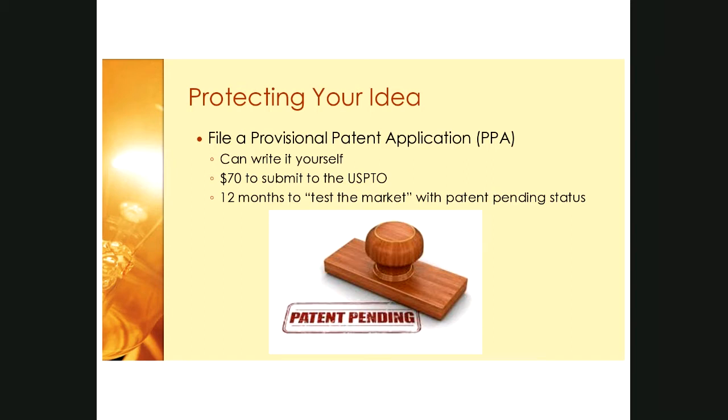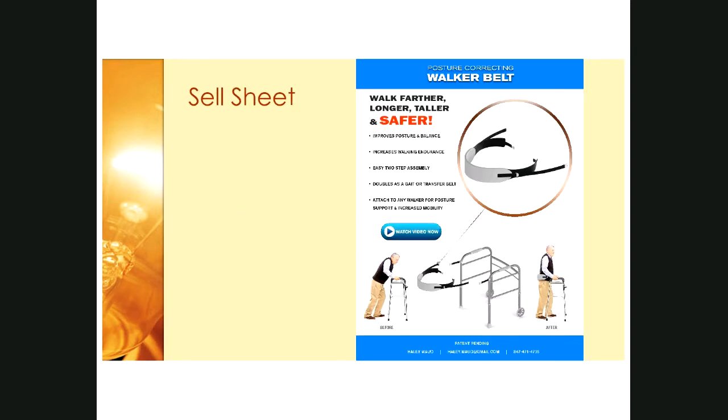When you contact companies, you'll want to create something called a sell sheet. And this is an example of a sell sheet. It's going to be the title of your product at the top, so whatever you want to call it. I initially called this the posture correcting walker belt. You want to put the benefits on there, one big benefit: walk farther, longer, taller, and safer, and then a few smaller benefits with bullet points.